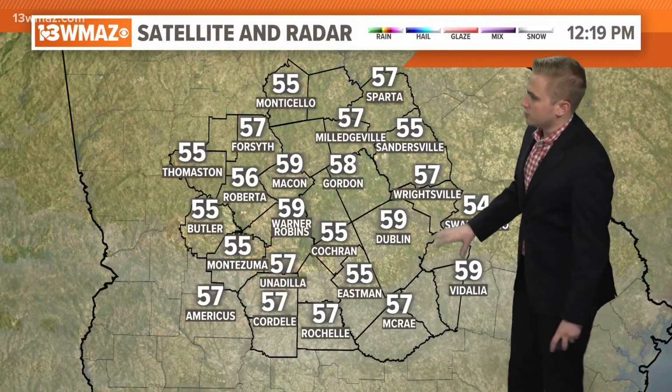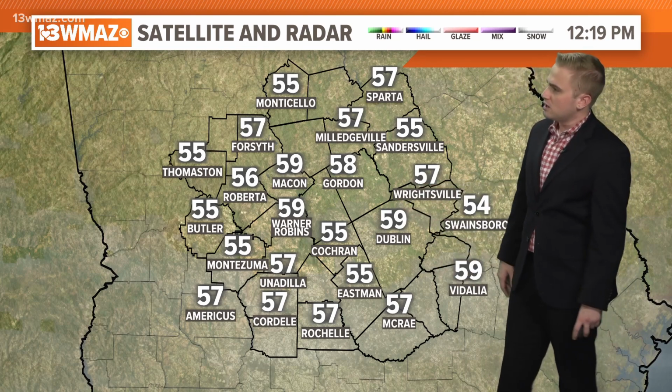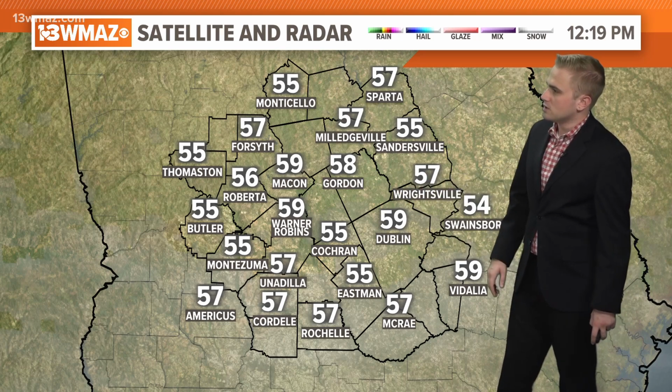Elsewhere across central Georgia, you can see the cloud cover we had in place this morning still hanging on down to the south, but beginning to see some clearing. Let's say now around Roberta, over towards Warner Robins, Irwinton, back out towards Wilkinson County and Washington County. Temperatures approaching that 60-degree mark.